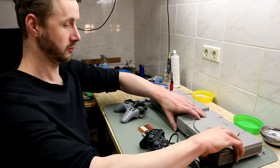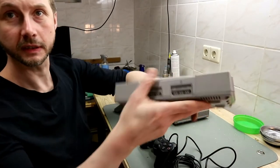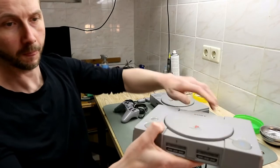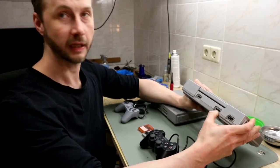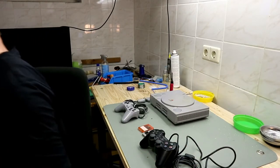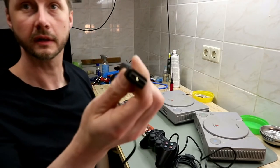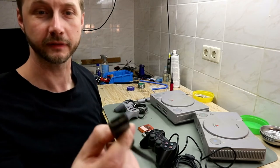We have two controller sockets in the front. You can see here the two controller sockets, the two memory card sockets, and on the back you have an AV multi out. For this you need a special cable. It's this here with a proprietary plug from Sony.